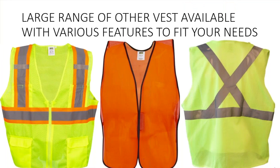Just to let you know, we do carry a full range of vests. This is just a very small offering of what we have available to you. So you just need to get with your Connie Safety person, salesperson, or customer service to let them know the amount of pockets you need, if you'd rather have reflective tape, or if you want the two-tone tape, or if you'd like no tape at all.